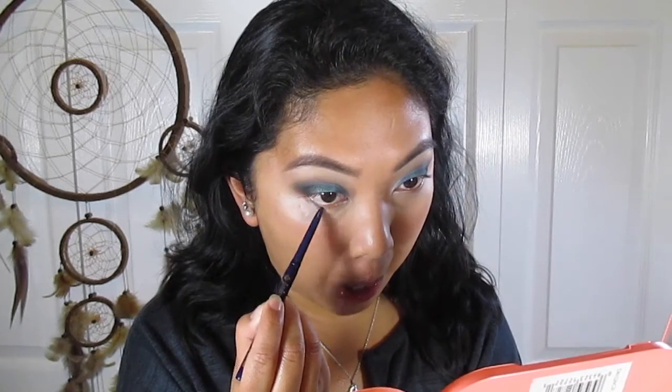I'm taking this Becca Opal Poured formula, and I'm using that to highlight my chin, tip of my nose, cheekbones, and above my brows, and so I'm going to use a highlighter powder later.